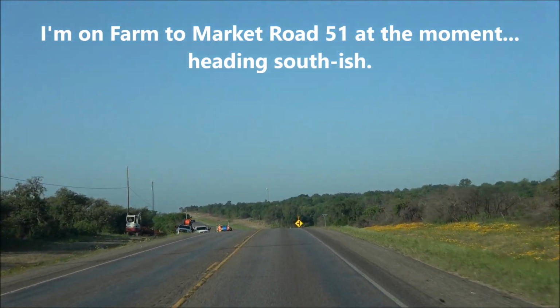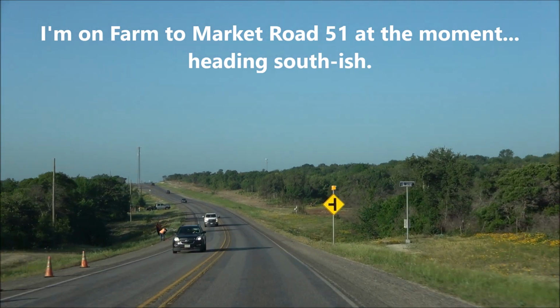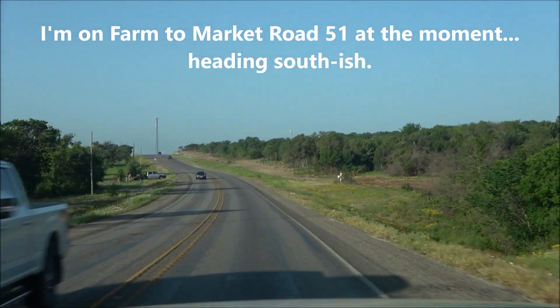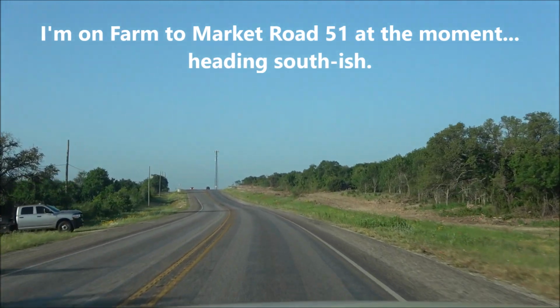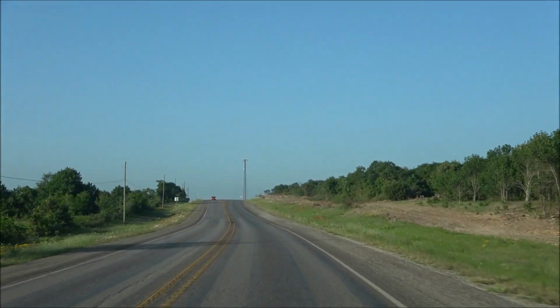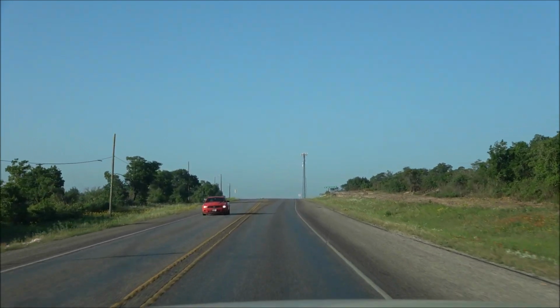I've been up moving since before sun up, obviously. Well, I don't know if that's obvious or not. It's still pretty early. It's not quite 8 o'clock. And I'm less than 3 hours from getting this trailer delivered.